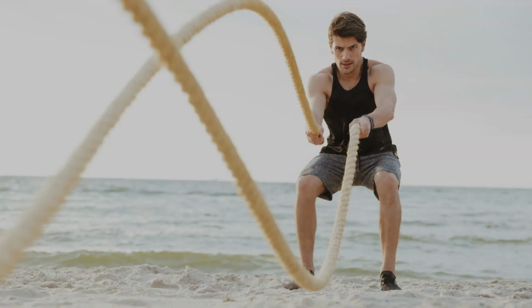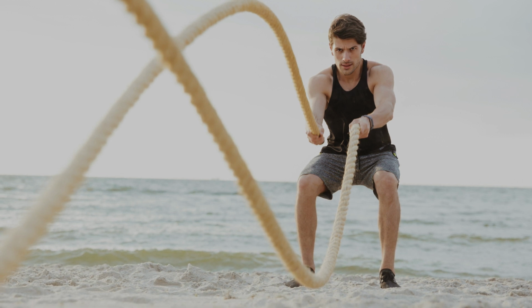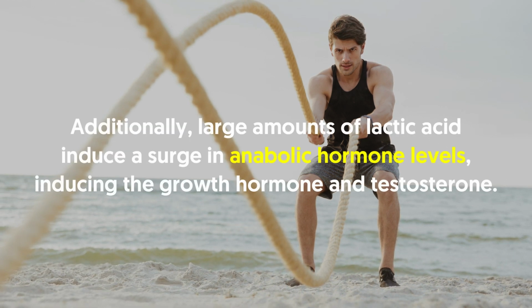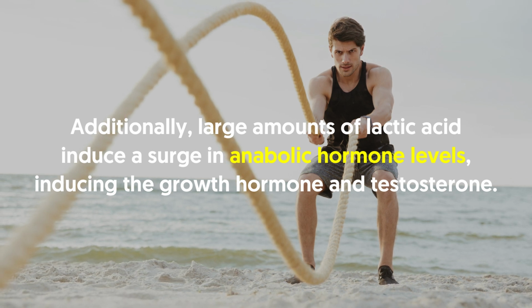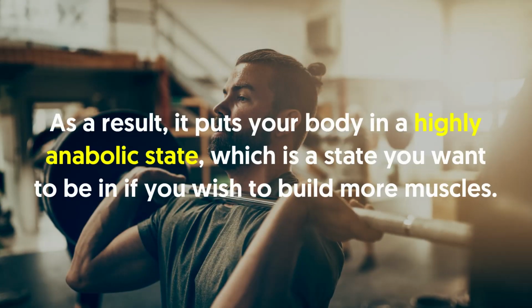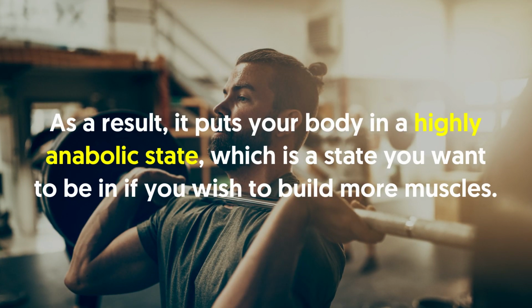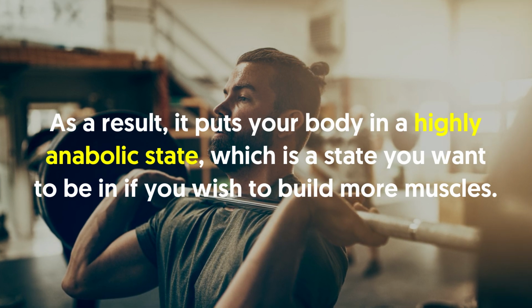In truth, that soreness is very fleeting, but is also a vital component for new muscle tissue production. Additionally, large amounts of lactic acid induce a surge in anabolic hormone levels, including growth hormone and testosterone. As a result, it puts your body in a highly anabolic state, which is a state you want to be in if you wish to build more muscles.